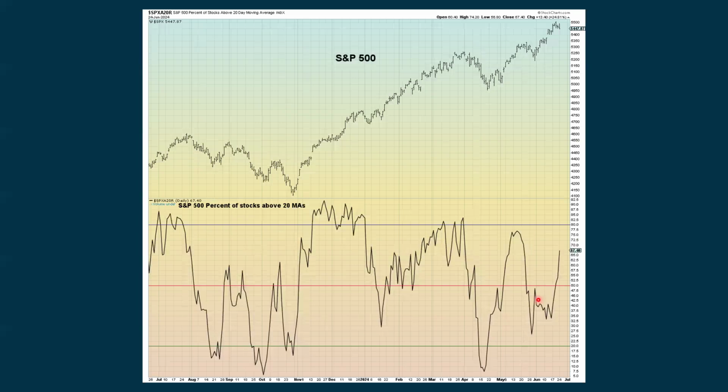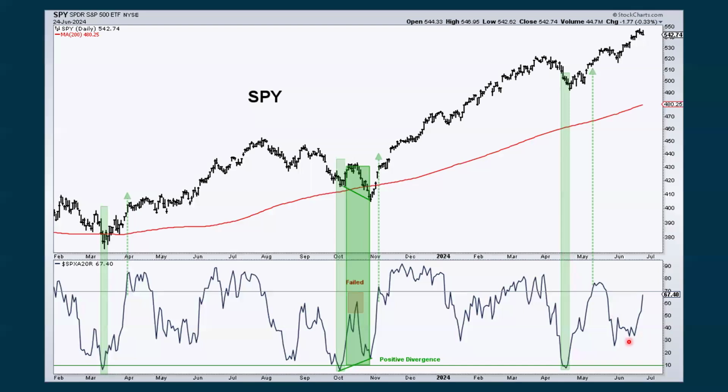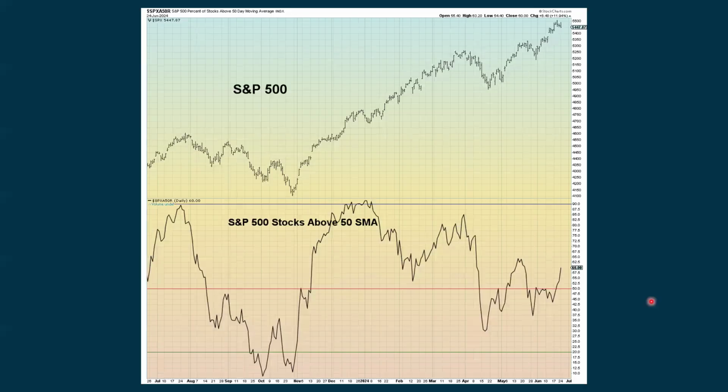When we look inside the S&P, the stocks that are above their 20-period moving averages continues to advance. We're still seeing this negative divergence based on a comparison with price, but the fact that this is going up is encouraging. So we're looking a little bit better here with our study that we're looking at. After we have been showing quite the weakness along the way, the fact that this is going up could be good things for the S&P.